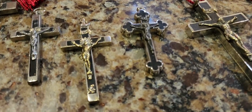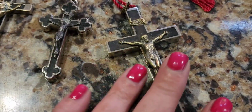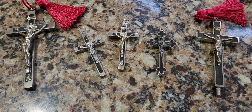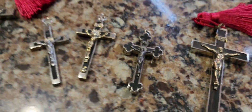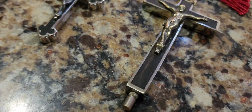Generally, the most sought after will be the larger size ones. The ones that are 6 inches or taller will be the most sought after and go for the most money. Now, the rarest would be the ones that open up, like these two here, that hold holy relics. If the holy relics were cleaned out, a lot of times you will buy these crucifixes that open up and hold relics in it.